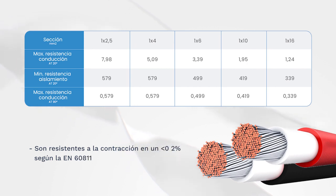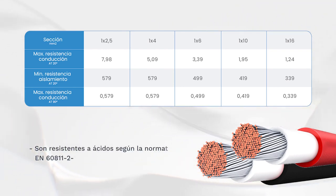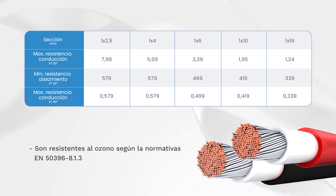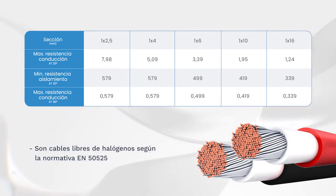They are shrinkage resistant to 0.2% according to EN 60811-1-1. Resistant to ultraviolet rays according to EN 50618 and EN 60811. Acid resistant according to EN 60811-2-1. In addition to ozone resistant according to EN 60811-403. In addition to halogen-free cables according to EN 50525.